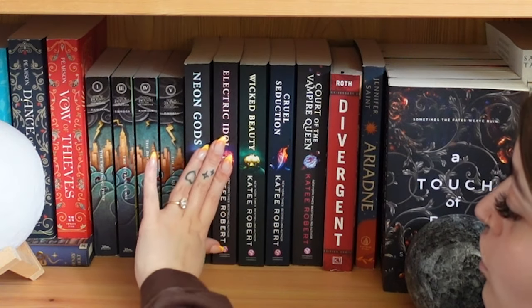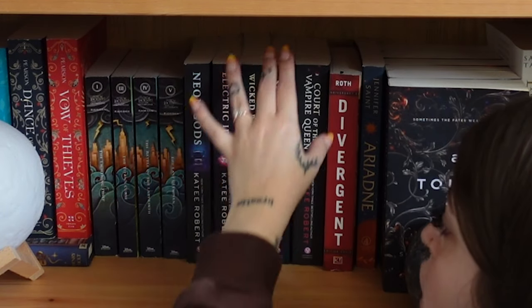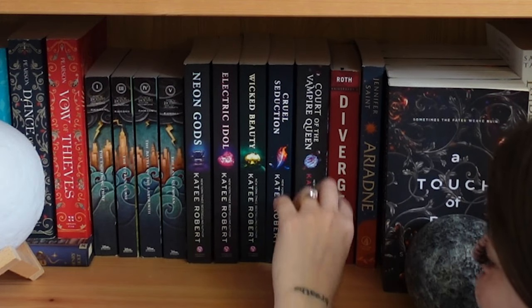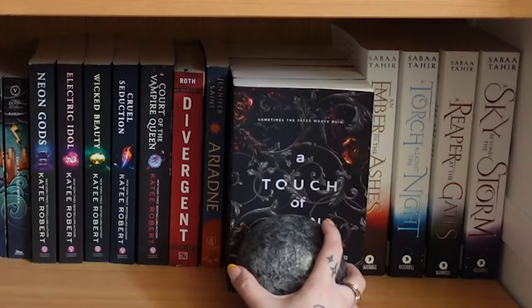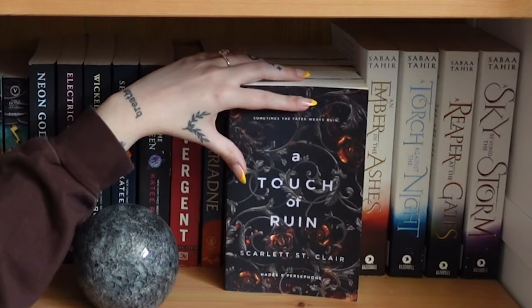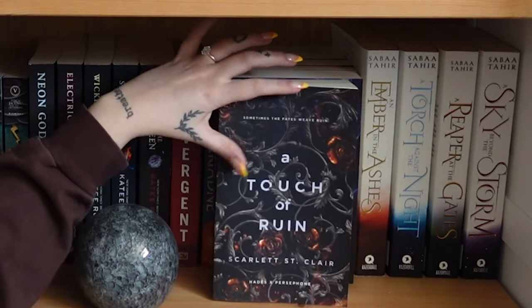And then I have all of Katee Robert's Dark Olympus books, at least the first four, and then Court of the Vampire Queen, which I'm very, very excited about actually. Next is Divergent. Everybody knows that's a movie. And then behind here is actually the entire Touch of Darkness series. I have it in order from what I need to read next, which is A Touch of Ruin and A Game of Retribution, so that's why those are first.